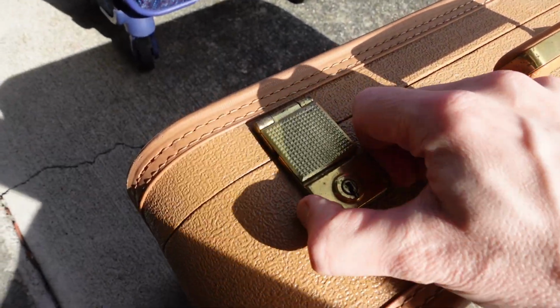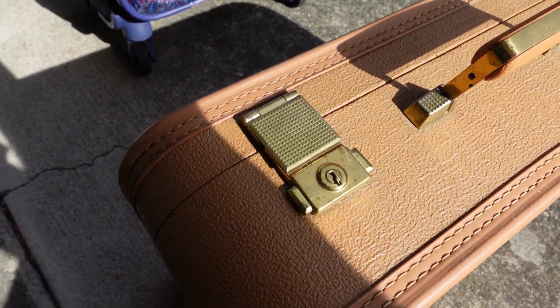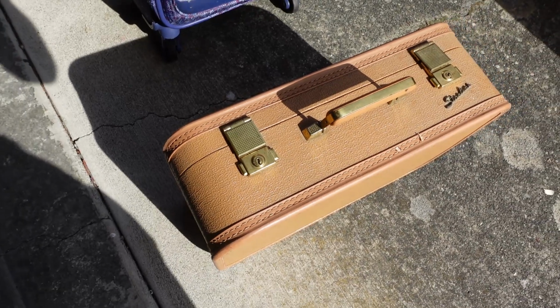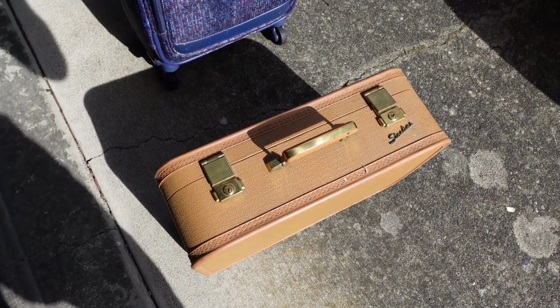This one is already a bit of a challenge. Usually you press on these and they pop open, but these appear to be locked. So this is a locked suitcase here. Maybe there's something valuable in there that they don't want you to know about. I don't know. I'm not really worried about keeping that old suitcase. There's probably not a lot of value in it. So I think I'm going to grab a screwdriver and try to get that lock open, get into that suitcase and see what's in it.